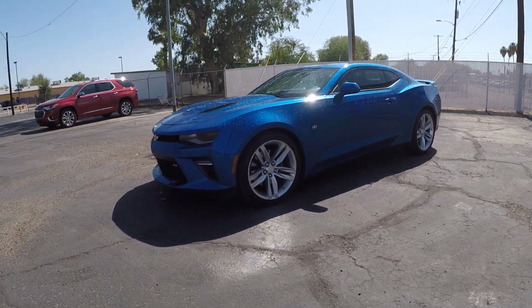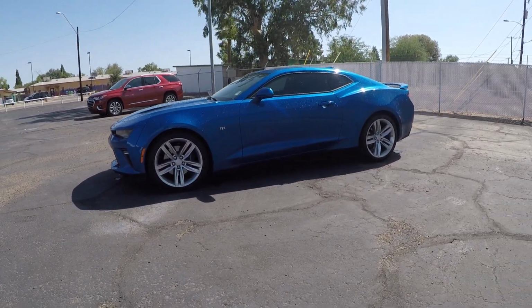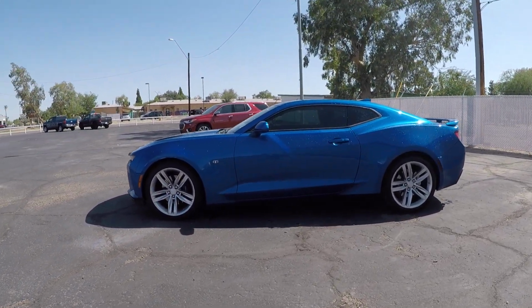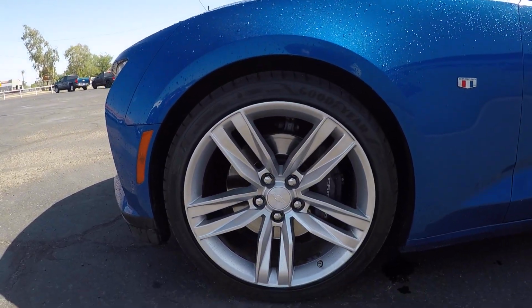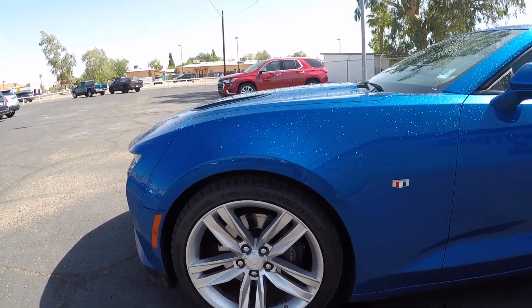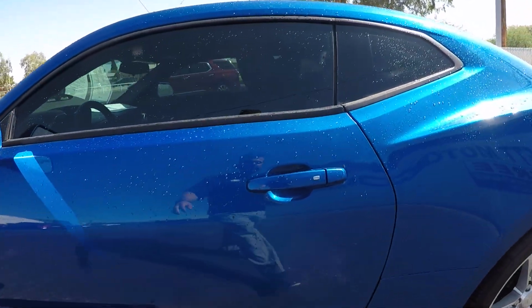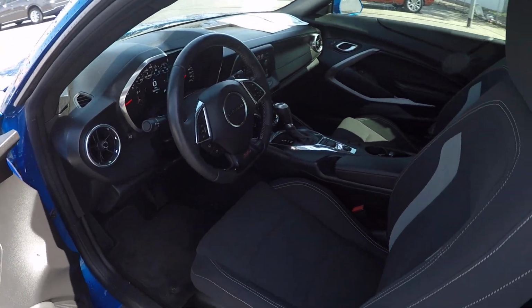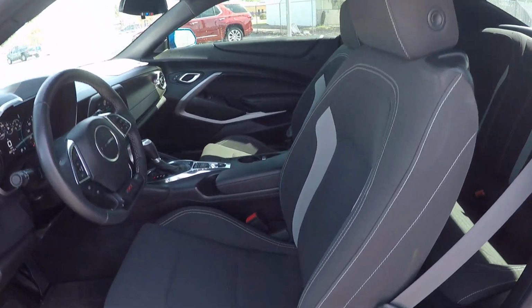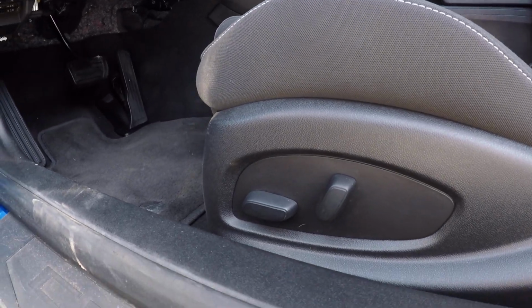Here we have a 2016 blue Chevrolet Camaro SS. This Camaro comes with a 6.2 liter V8 engine. Also, it is a CARFAX one owner vehicle. It does come with a power driver's seat.